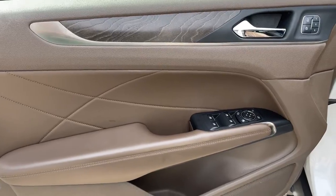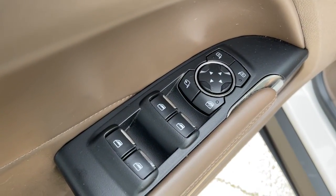Don't miss the chance to drive an SUV that's both capable and luxuriously comfortable. This MKC brings you that and more.